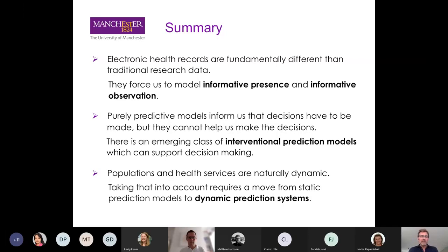And finally, populations and health services are naturally dynamic. They change over time. Taking that into account requires a move from static to dynamic prediction models. That's relatively straightforward to do, but there's a big question mark still around how you validate dynamic prediction models.